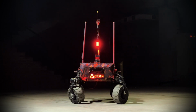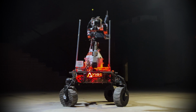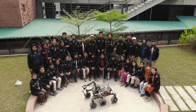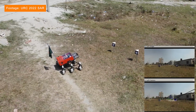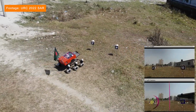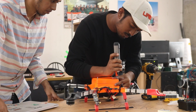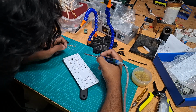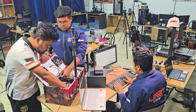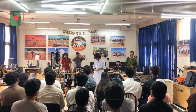UIU Mars Rover team is excited to introduce Axios, our latest generation rover designed and developed by a team of passionate and skilled students from United International University. Our journey began in 2021 with a mission to push the boundaries of space robotic research in Bangladesh and compete on the global stage. UIU Mars Rover team consists of talented individuals organized into 6 specialist sub-teams: science, mechanical, electrical, aerial and communication, software and navigation, media and branding. Our goal is to innovate, inspire and make a mark in the field of planetary exploration.